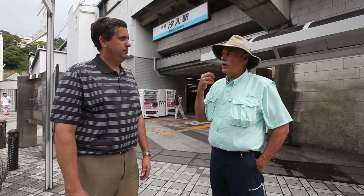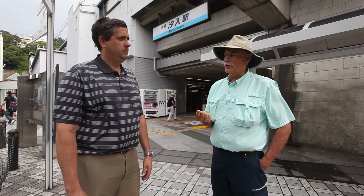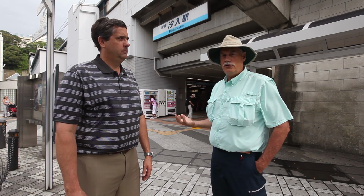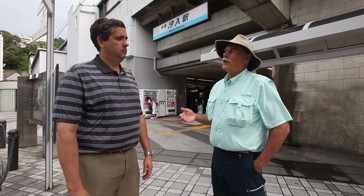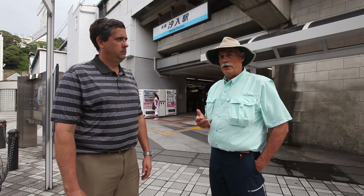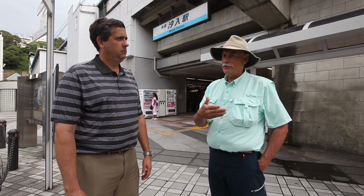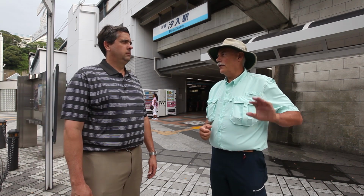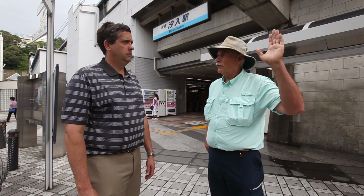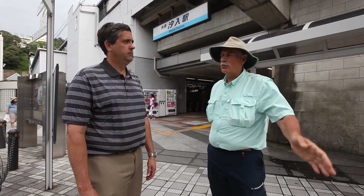On the KQ line, we have two lines. The first one is the KQ line. It has two stations. This is Shiori, and the other station is called Yokosuka Chuo. The other line is Japan Railways, the JR. You'll hear that as an acronym. The JR Yokosuka station is on the other end over by Verne Park. The park is right along the water.